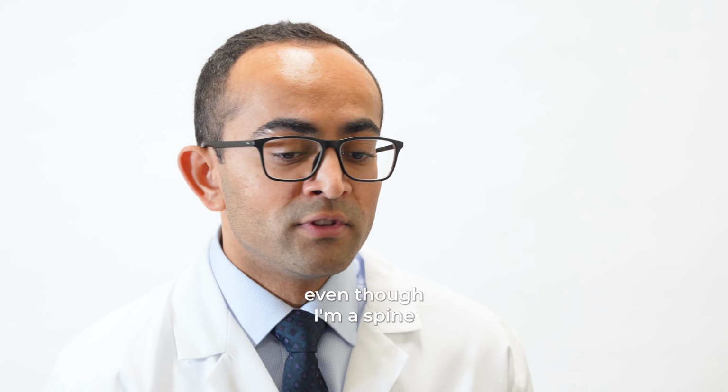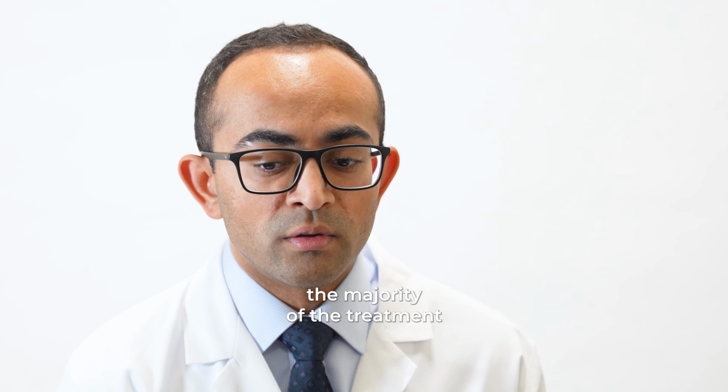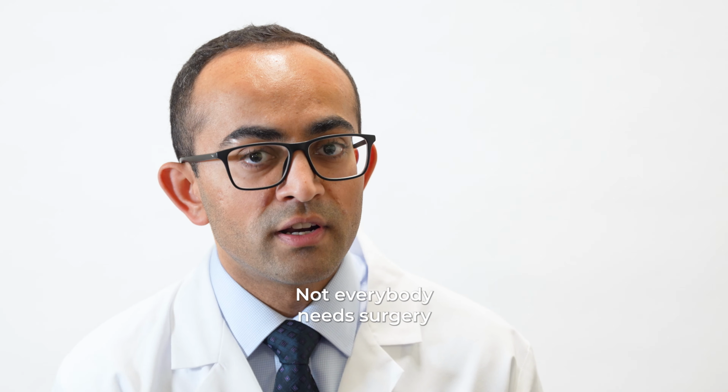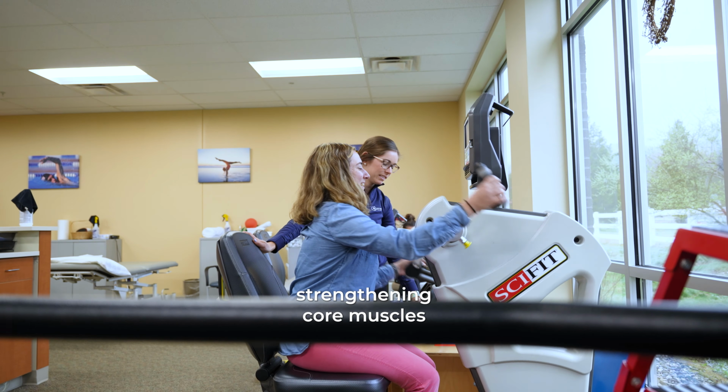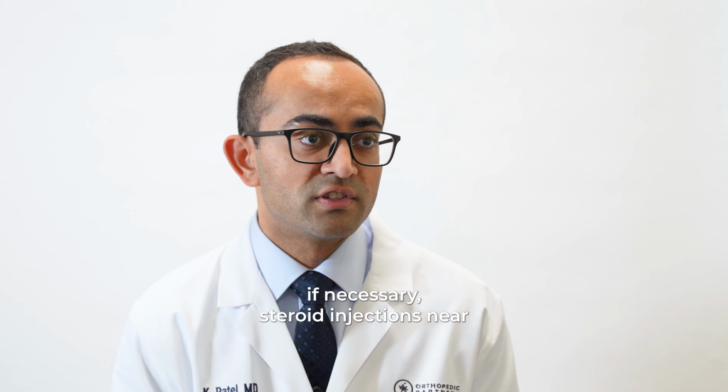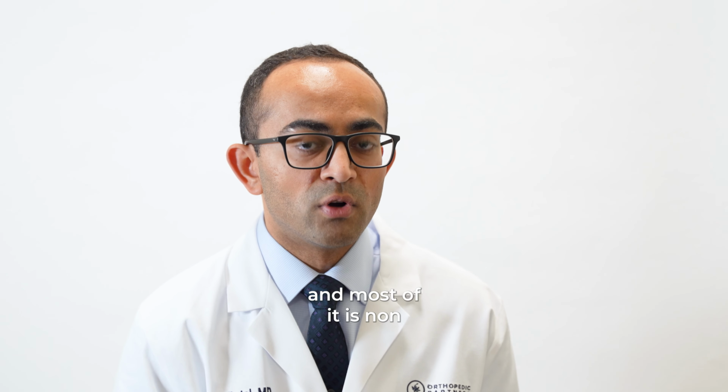while we're trying to address a patient's condition. Even though I'm a spine surgeon and I love to operate, I think the majority of the treatment that I provide my patients will be non-operative. Not everybody needs surgery, not everybody needs surgery right away. Often it would involve a lot of the non-operative techniques such as anti-inflammatory medication use, physical therapy, really working on strengthening core muscles or the neck and upper back, and even injections, if necessary, steroid injections near the spine. So it is a long road to manage a condition, and most of it is non-operative, and often a lot of people feel better with just that and don't really need to go down the surgery path.